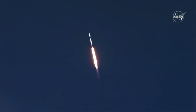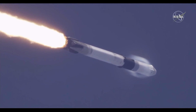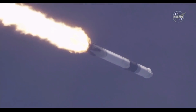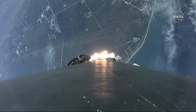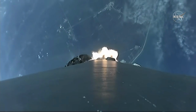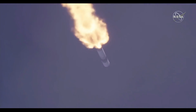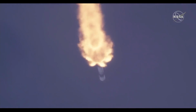We're approaching max Q, maximum pressure on the rocket. Vehicle is supersonic. I'm going to quickly throttle back. Vehicle is experiencing maximum aerodynamic pressure. MVEC engine 2. So they begin chilling the engine on the second stage to get it ready to go.